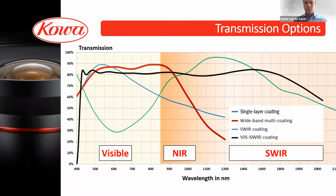Now about the topic of transmission. So what is transmission actually? What does it actually mean? Transmission means what wavelengths of light can actually pass through the optical system of the lens. And this is mainly determined by the coating used for the lenses. So on this sheet, I have different transmission options we have for our standard lenses.